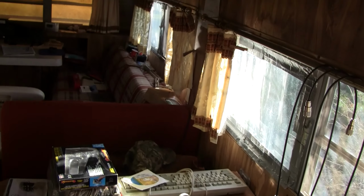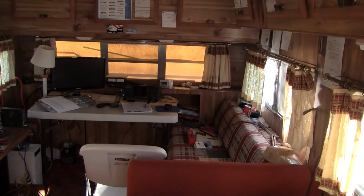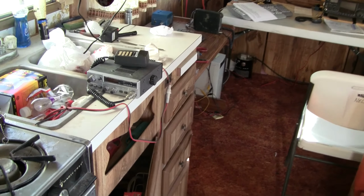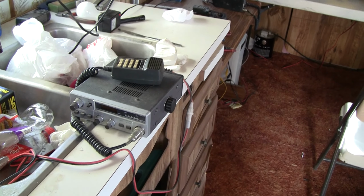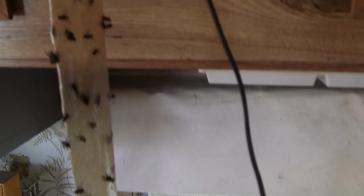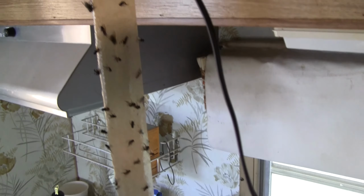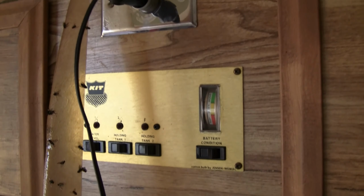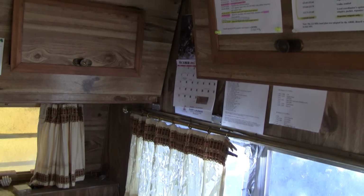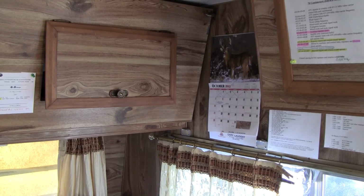Brought a lot of junk in. There's the transceiver there. There's my KDK 220 transceiver, and it still works fine. And fly paper. Look at all the flies. Well, since the weather's cooled down, except for the last couple of days when the temperature went back up, there's not so many flies. There's a few. Well, there's one flying around right there.